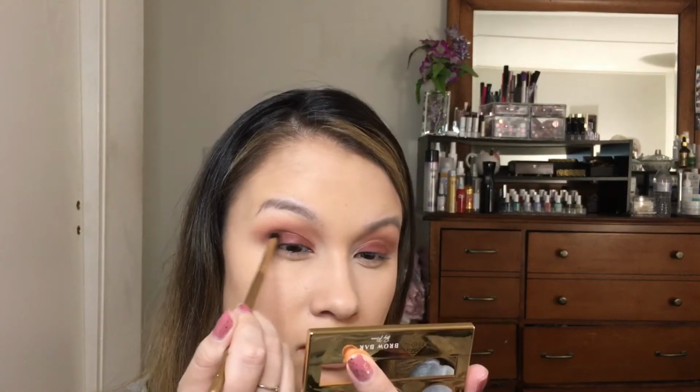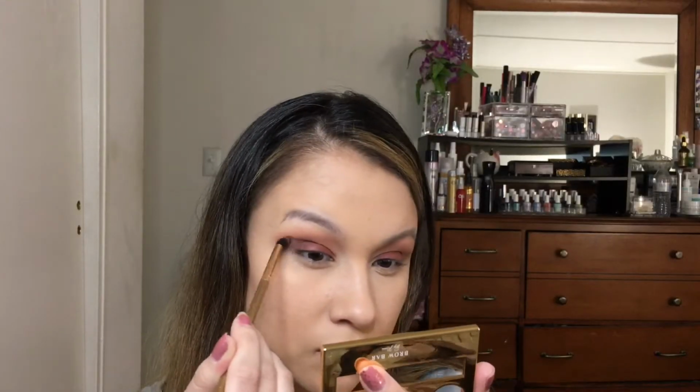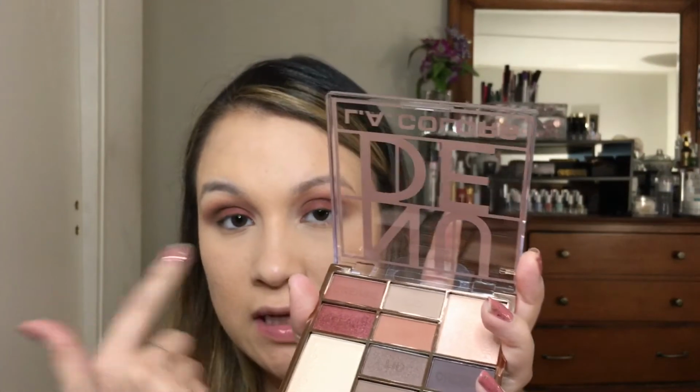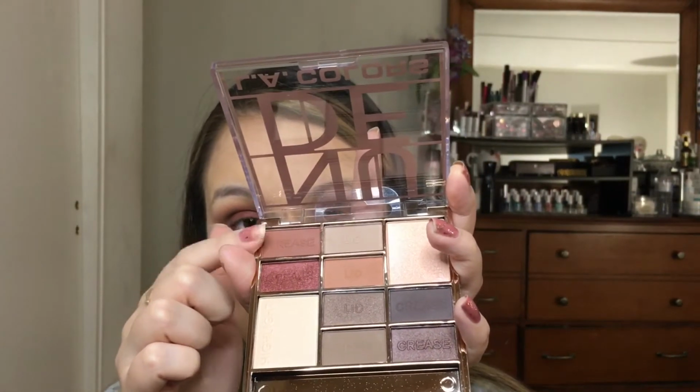and just get a little bit more dimension, but I guess you can see the difference. I'm gonna go ahead and take the first two crease colors that I used and just use them on my bottom lash line. So I'm gonna use this color right here and this color right here.